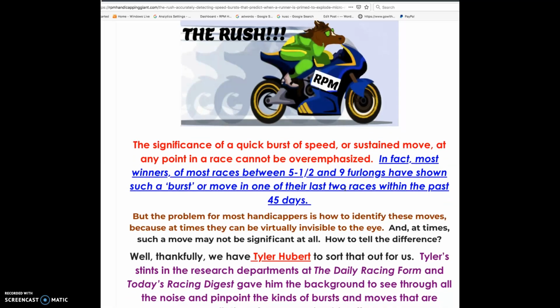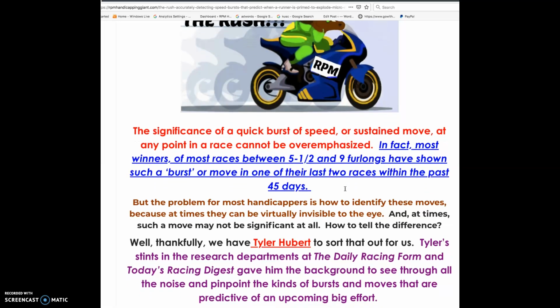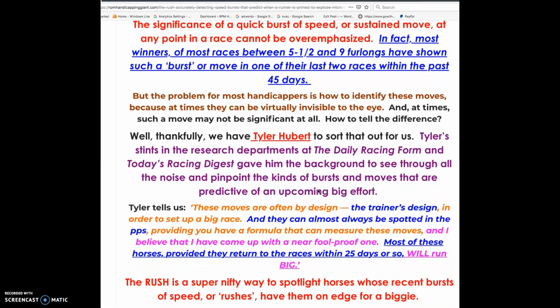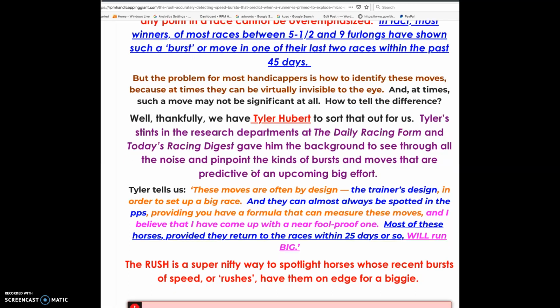But most winners between those distances have shown these bursts of speed or sustained moves in a fairly recent race. What Tyler does is he takes the differences at different points, and then he incorporates beaten lengths as well. So he not only rates the pace of the race, but also the pace of each individual horse, and he combines these into point count factors that add up to the contenders, the likeliest winners in each race.